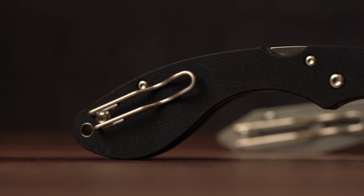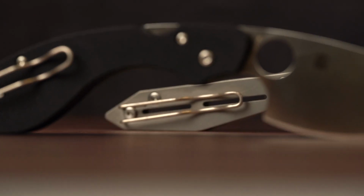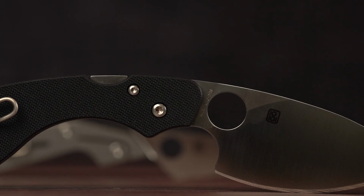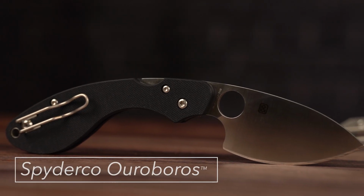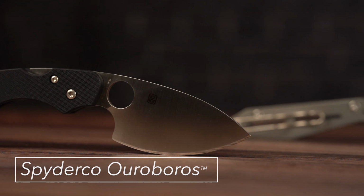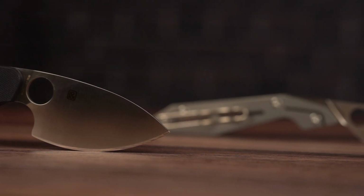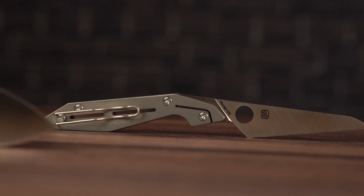And I would argue, looking back at my first design as well, you'll see some of the standard design cues. I like a swell at the butt of the handle to fill out the palm, and then a forward choil. You can see this is the Ouroboros, my first collaboration with Spyderco. The same design language is still there, right? It's a more simplified version of that, using the linear design.